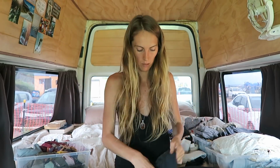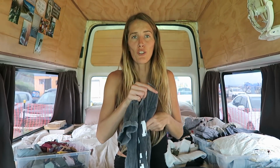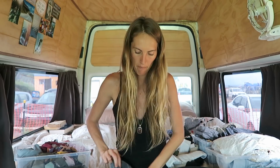And one of those things was this t-shirt from In The Soul Shine, says vegan vibes. I so rate this top. I love it because obviously I love the message, but it's just so well made. It's super soft to wear, ethically made.